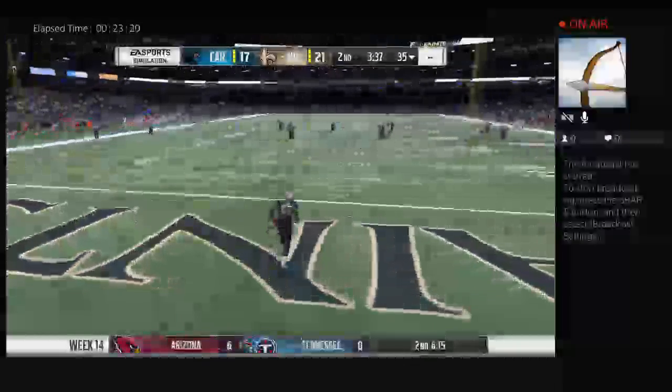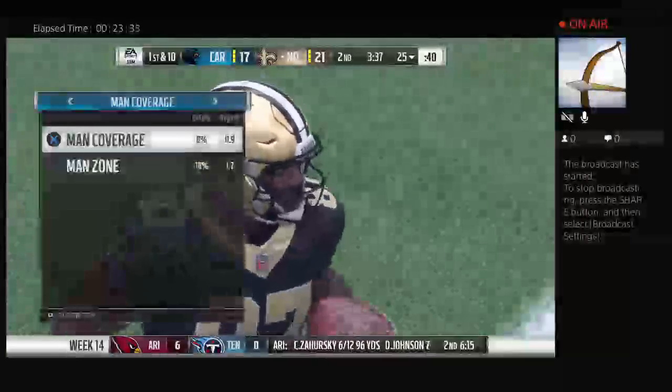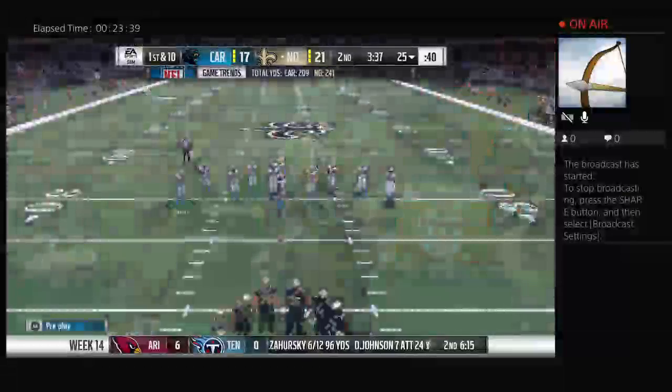This is taken about 7 yards deep. And he'll put up the stop sign there as his guys will get it at the 25. Out onto the field comes New Orleans.